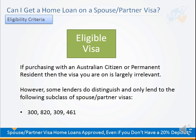Secondly, you have to be on an eligible visa. Now, for a spouse or partner visa, it's largely irrelevant if you are purchasing jointly with your Australian or permanent resident partner. So you might be on another type of visa, and that would be quite okay. However, some lenders do distinguish between the types of visa and will only lend if you're on a subclass 300, 820, 309 or 461. They're temporary resident visas. Obviously the permanent resident component of that might be the 801 visa. That's a permanent resident visa. So just the point of the slide really is some banks will distinguish between the type of visa you're on, others will not matter, providing you're purchasing with an Australian citizen or permanent resident.